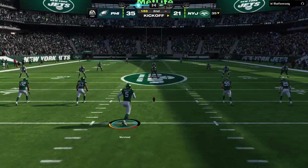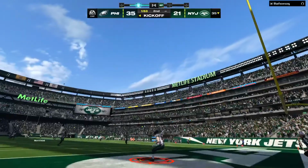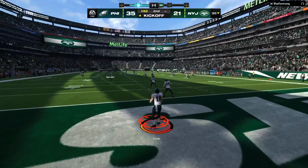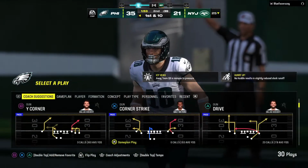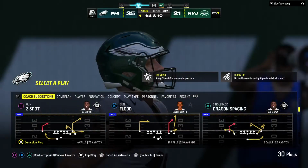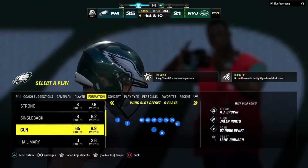Morstead out now following the touchdown to kick. And he'll elect not to run with it. And a fair catch on the kickoff will move the ball to the 25. At their own 25-yard line.